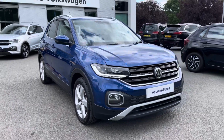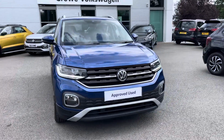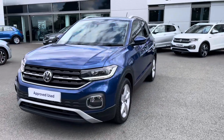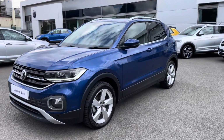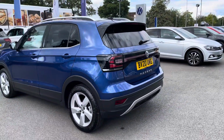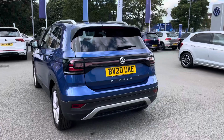This is the T-Cross SEL finished in Reef blue metallic paint, featuring the 1 litre TSI petrol engine producing 115 PS with a 7-speed DSG automatic gearbox. You'll have peace of mind motoring in this vehicle with the approved used benefits alongside a full Volkswagen service history.